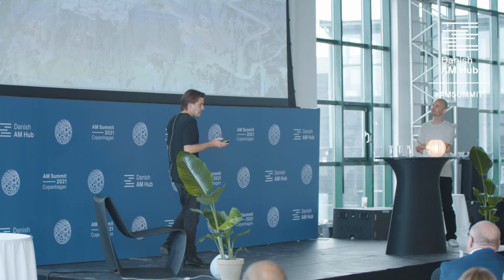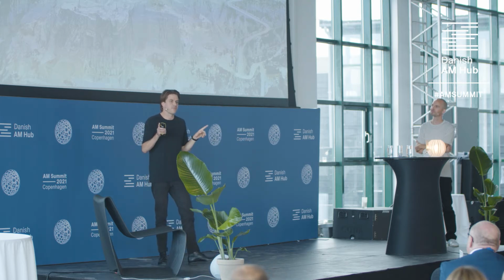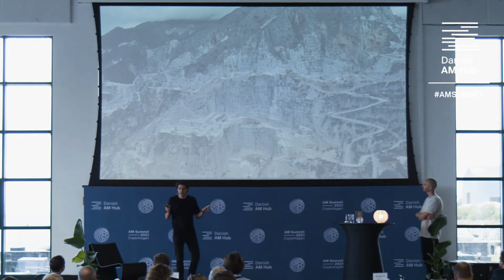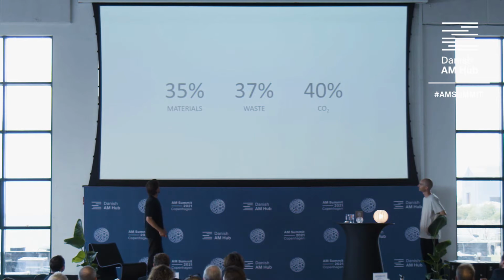And according to the United Nations Environment Programme, we have to double the amount of floor space available on the planet in the next 40 years. This is nuts. Construction is really very much part of the problem, what we're facing.